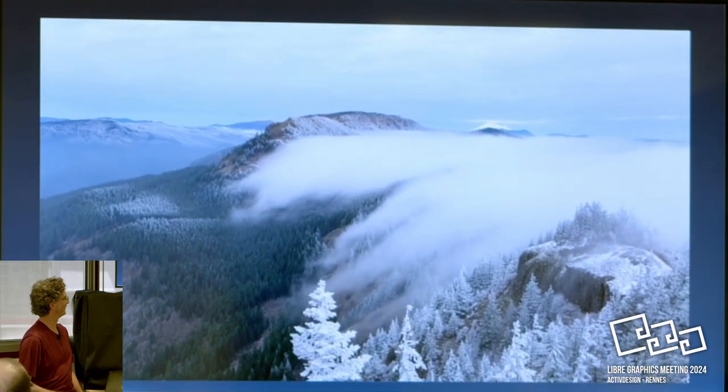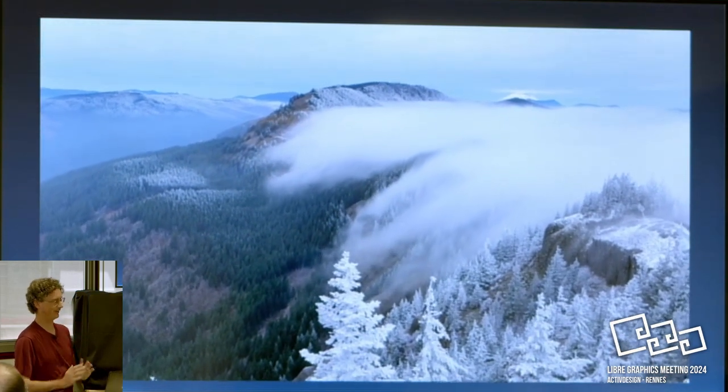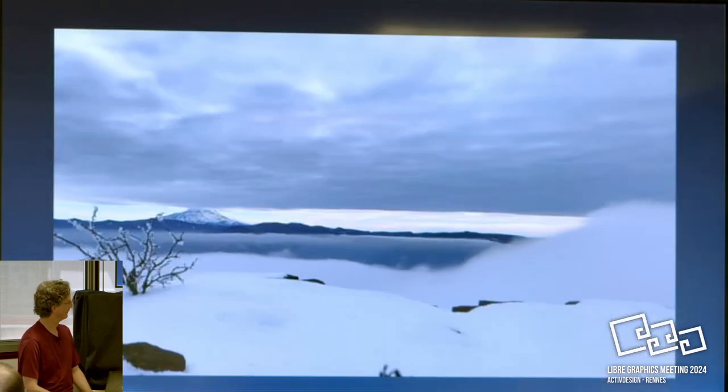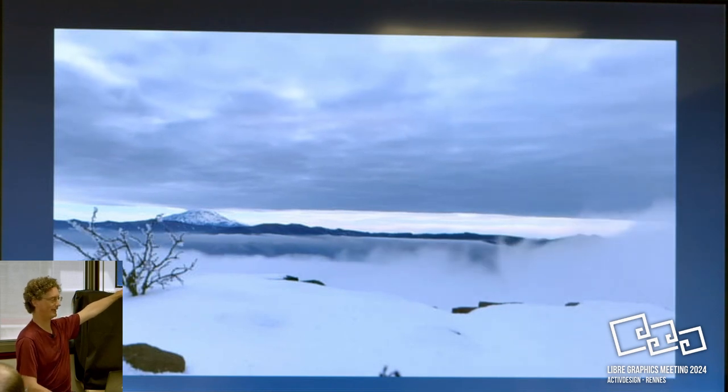Lots of neat fog rolling in. Way in the distance there is Mount St. Helens, which erupted in 1980. The Pacific Northwest in general is a land of volcanoes. There's another volcano, Mount Hood. This is from that same trip up Table Mountain.